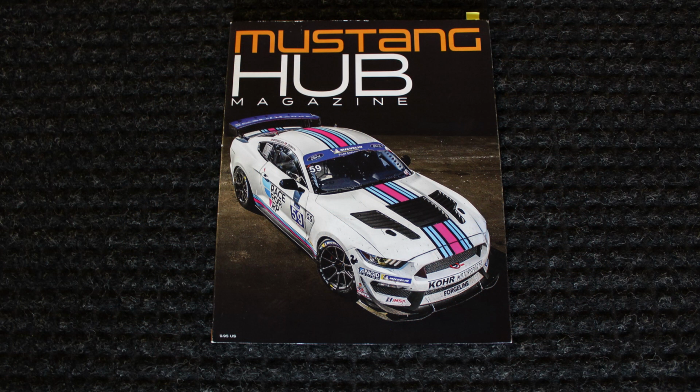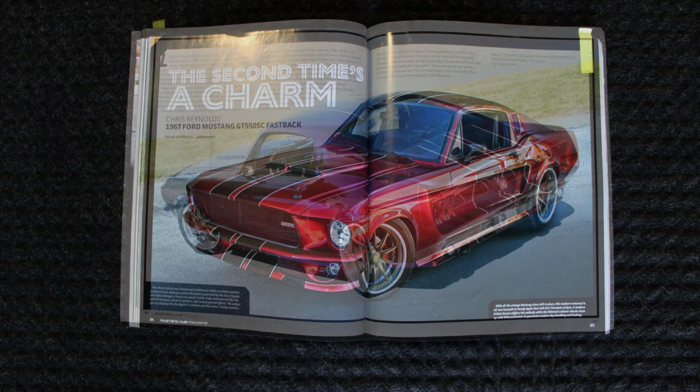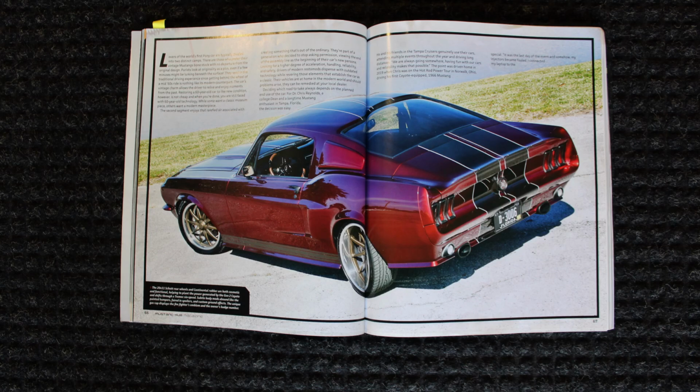MS Classic Cars acquired this vehicle from Chris in March of 2023. It only has 2,182 miles since completion, and this is the first time we've ever offered it for sale.